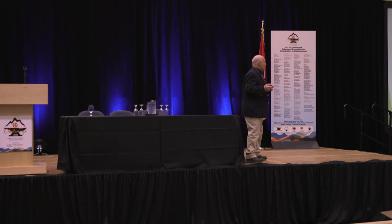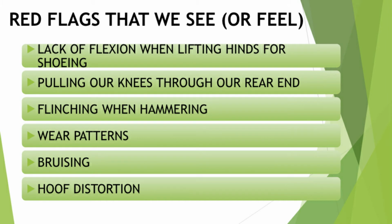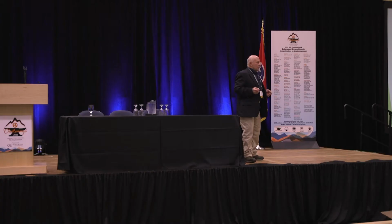Next, wear patterns. Feet that are distorted, that are bruised, are telling you something. So pay attention to what they're telling you. And certainly that hoof distortion.